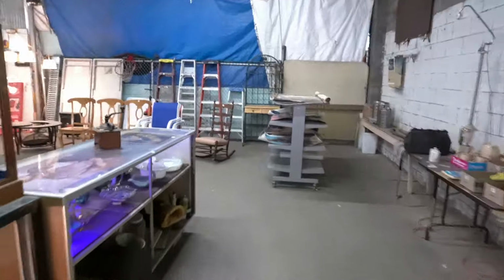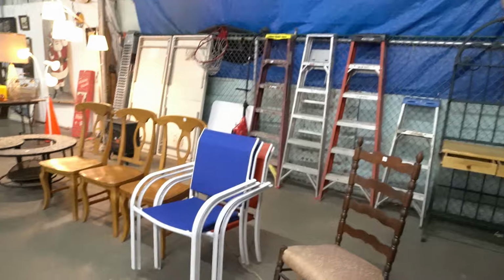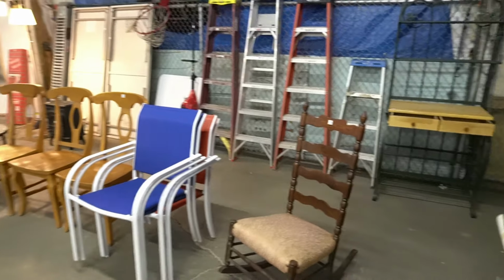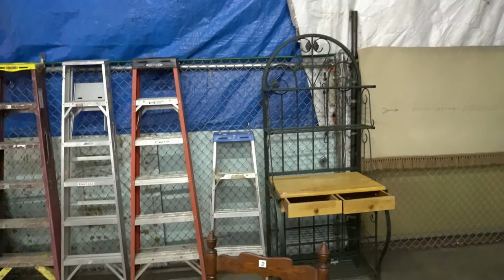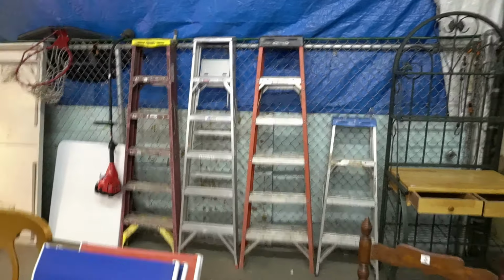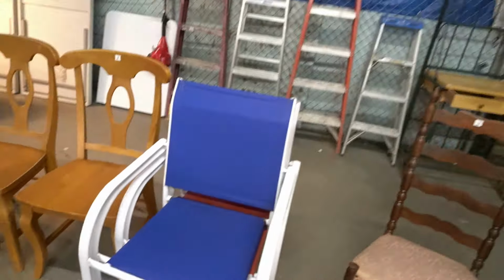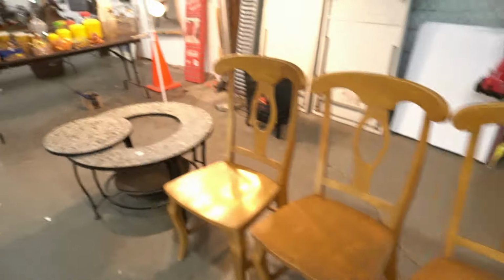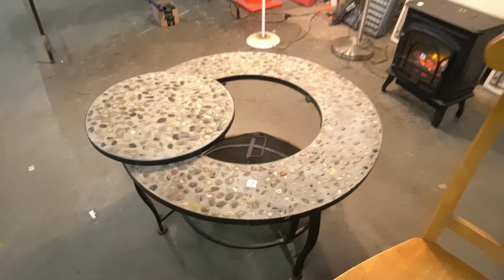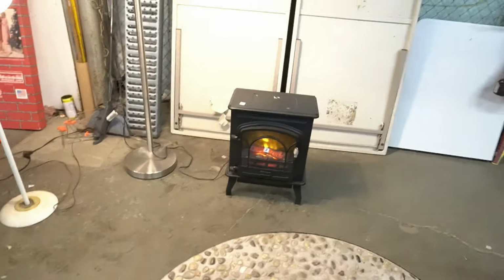All right. Let's go. So a lot of furniture. I'm going to go ahead and show you this over here. I'm not exactly sure how we're going to go. I think we're going to jump to furniture like we had been doing before. Fiberglass ladders, neat little baker's rack thing. Those chairs, I think there's 5 of them. They're in great shape. Those are very nice. I kind of want that. Little fire pit thing. Little space heater, fireplace.